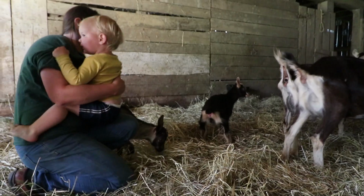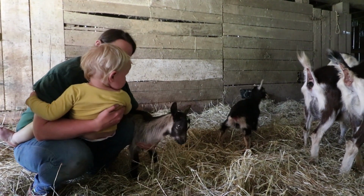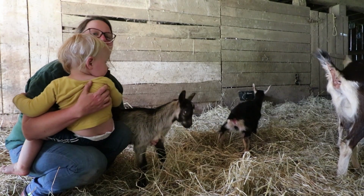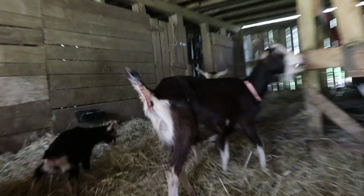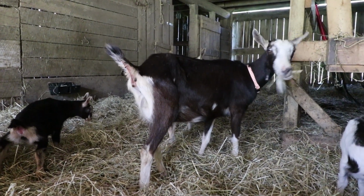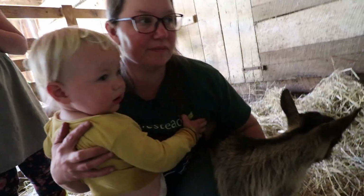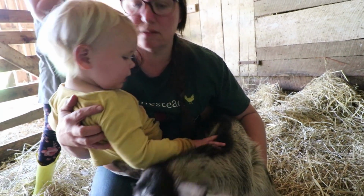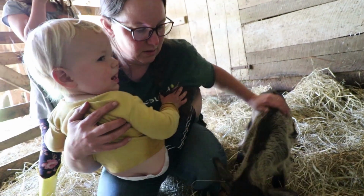Can I come in? Yes. Pet the goat. Everyone's got to poop and pee on everything, just like a goat. You want to pet the goat? You want to pet Hardy? That one's pooping. Stop it, Mama. Do you want to get down?